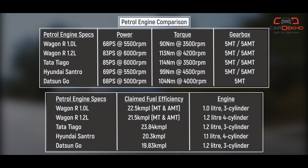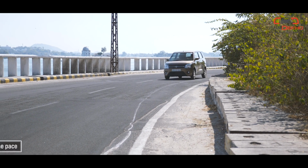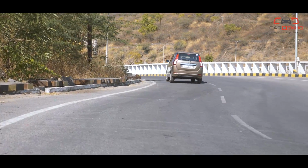For just Rs 20,000 more, which only raises your EMI marginally, you get an engine that's punchier, smoother, better for driving with heavy loads or highways or inclines, and is still very fuel efficient in the real world.